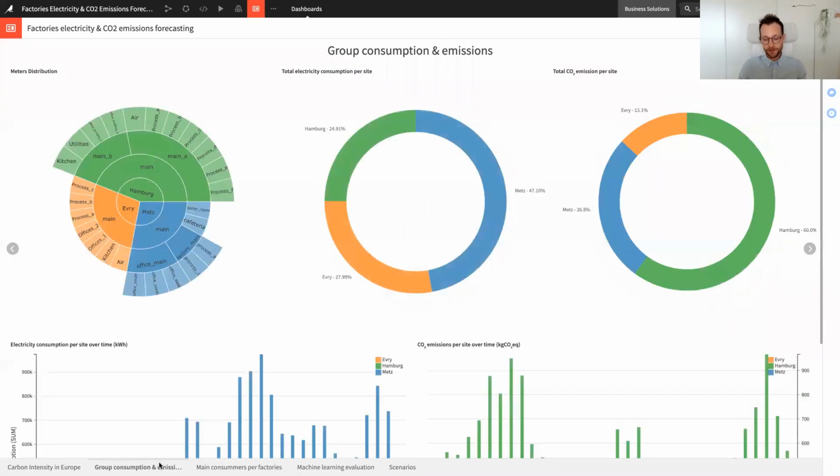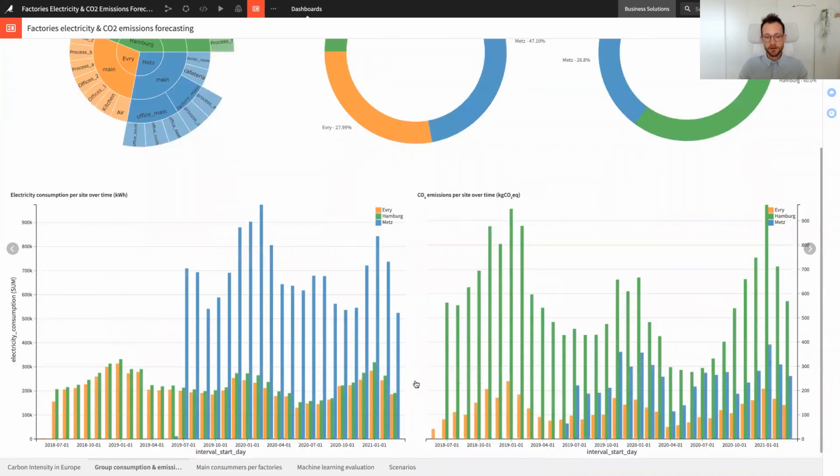In our case, we are a factory. We have three factories, sorry. And you are actually a central energy expert that is checking the different consumption of the sites. So there are 3 sites. Here you can see it in this meter distribution chart. You have Hamburg, which is in Germany, Évry and Metz are in France. And as you can see, Metz is consuming approximately half of the electricity, and Hamburg and Évry are about a quarter. Whereas in terms of CO2 emission on the right, Hamburg is actually 60% of the total emissions, and below you have the same data, but in a different view. It's more over time, so the electricity consumption and CO2 emission.